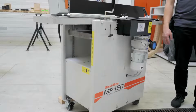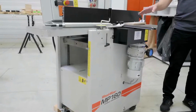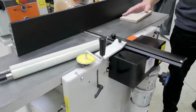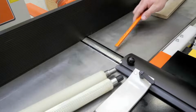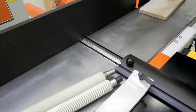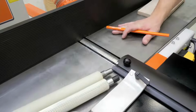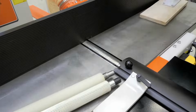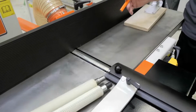I would like to ask the camera operator to come closer. We'll show you the main cutter, and we'll talk about the planing capabilities. So this is the main cutter right here. It is 72 millimeters in diameter, has 4 knife slots, and is delivered with 2 knives already mounted in the cutter head whenever you order the machine. So on the top table you can plane boards up to 310 millimeters wide.